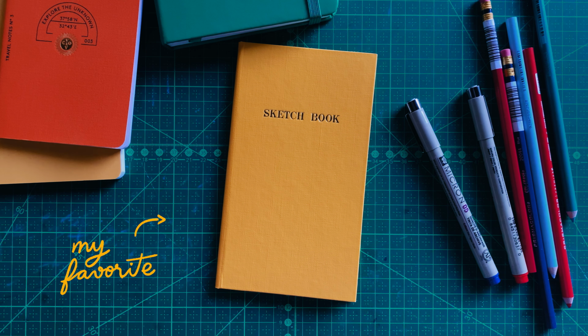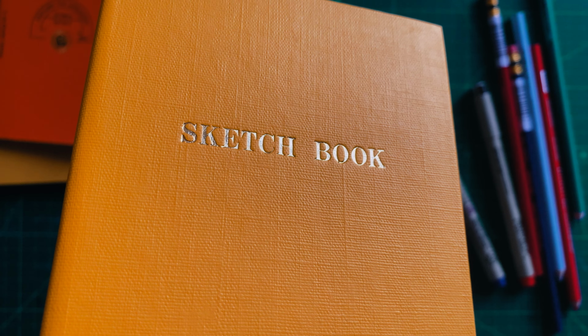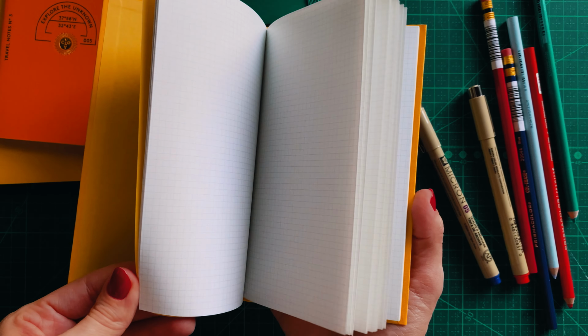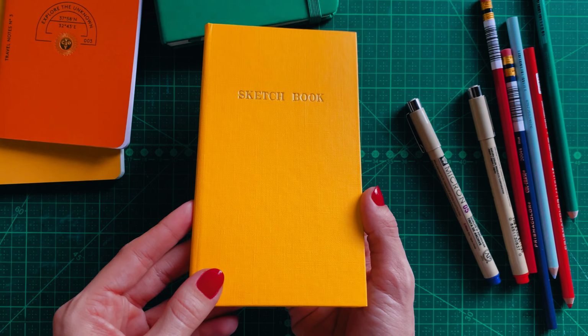And last but not least, the yellow sketchbook. This is a hardcover, super thin sketchbook. And of course, it has a similar minimalistic concept to the other ones. The pages have this blue grid. It's completely out of the box for me to sketch on these grid papers, which was a concern in the beginning. I like to draw on plain pages, but I have a feeling this will look really great.